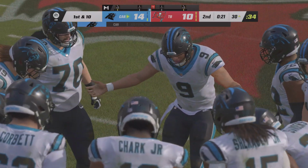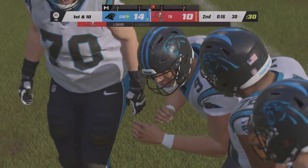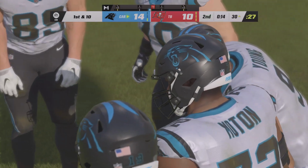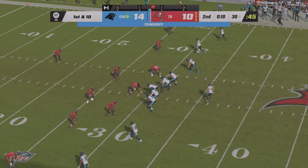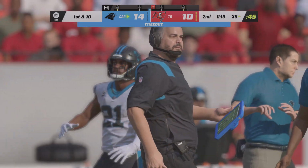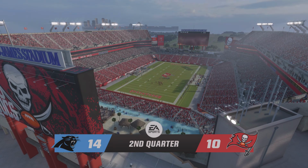My goodness, they've come out locked in on this drive. Play calling, execution, they are fully in sync. 3 straight passes, 3 first downs. They're moving the ball downfield almost at will. This defense is really struggling to find answers. Now a timeout signaled for, and they'll get it with 10 seconds to go before halftime.